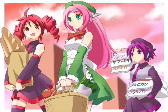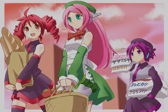Momo was important to UTAU development as her voice bank was more refined than the previous voice banks, and she helped set the standard that they and future UTAUloids would later adhere to. She has a softer, sweeter voice than Teto does, and they work well together.